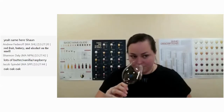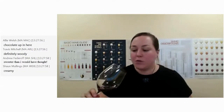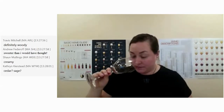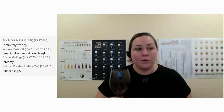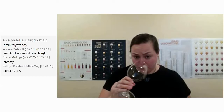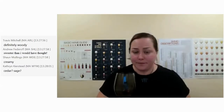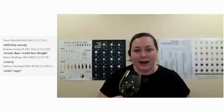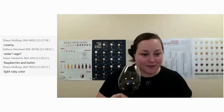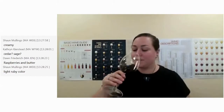Jacob, oak. Yeah. So another thing when you're smelling, I think I've said this on calls before, you will smell different things depending on where on the glass you have your nose. So smell at the edge. I get a little bit more of that lighter, more delicate buttery fruit on the edge, but when I stick my nose right in the middle, I'm getting a lot more of that oak and that tar and that leather. So make sure you're smelling different parts of the glass. It's cool how that changes your perspective on it. All right, let's taste.